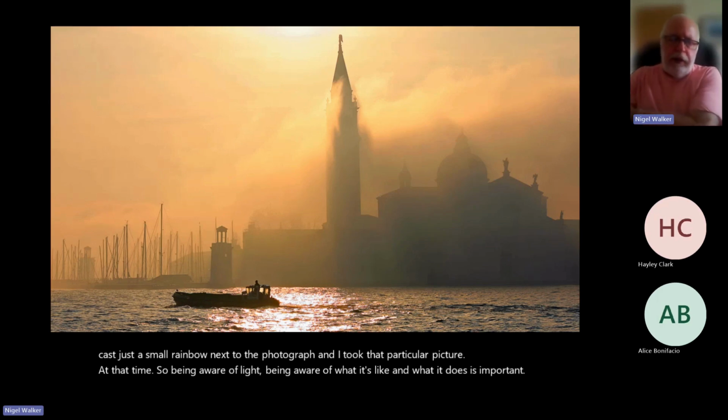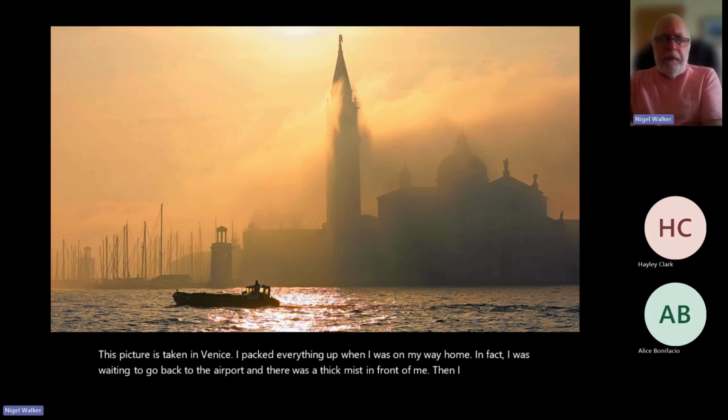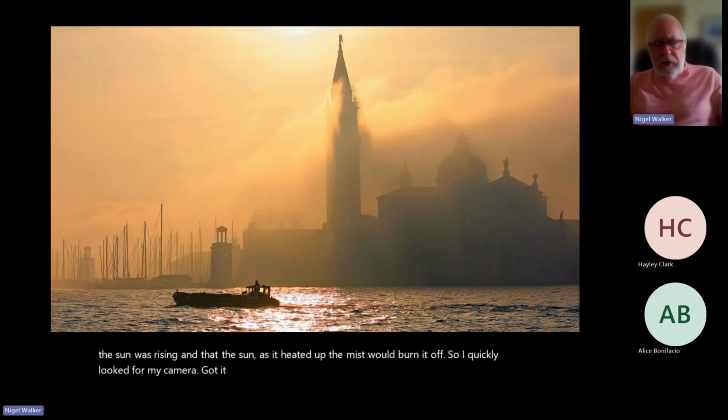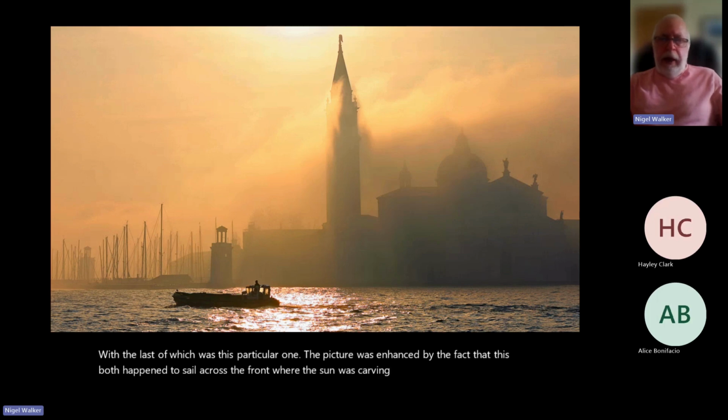This picture was taken in Venice. I packed everything up and I was on my way home. In fact, I was waiting to go back to the airport and there was a thick mist in front of me. Then I realised that the sun was rising and that the sun, as it heated up the mist, would burn it off. So I quickly looked for my camera, got it out and managed just 4 shots, the last of which was this particular one. The picture was enhanced by the fact that this boat happened to sail across the front where the sun was carving a little path across the canal. But you have to know how weather works sometimes in order to make the most of it.